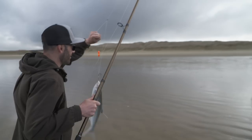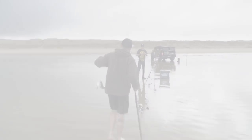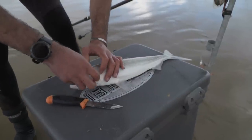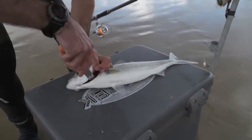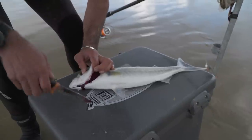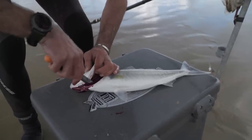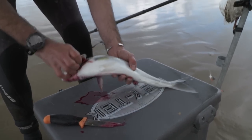Right. Nice fish, Ruby. Not bad, aye? Keep these kahawai in good nick. You've got to bleed them just in behind the gill plate here. Pull that back and just a little slice in here goes straight into his heart. You can see there, that blood's starting to pump out. So I'll go and give him a little bit of a wash in the surf and then he'll be dispatched and then nicely bled for eating later on. Sweet.